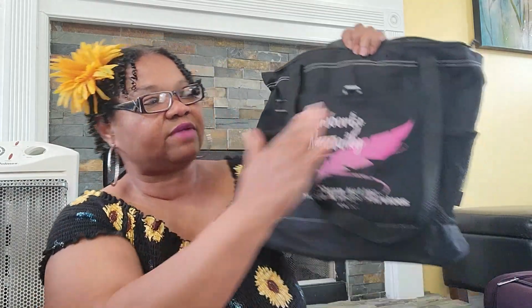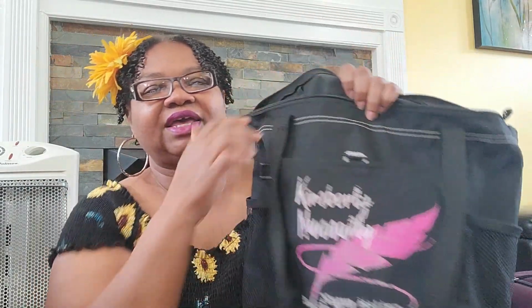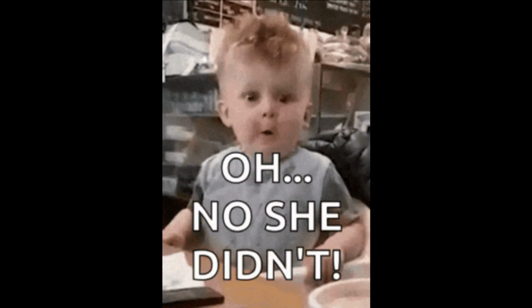I loved it because I was able to put my name on it and got the little feather and everything. I got the little pocket. So I love this bag for 4 years. So much so that when the zipper broke off of it, my husband broke the zipper. What? This is my second one, so I love this bag.